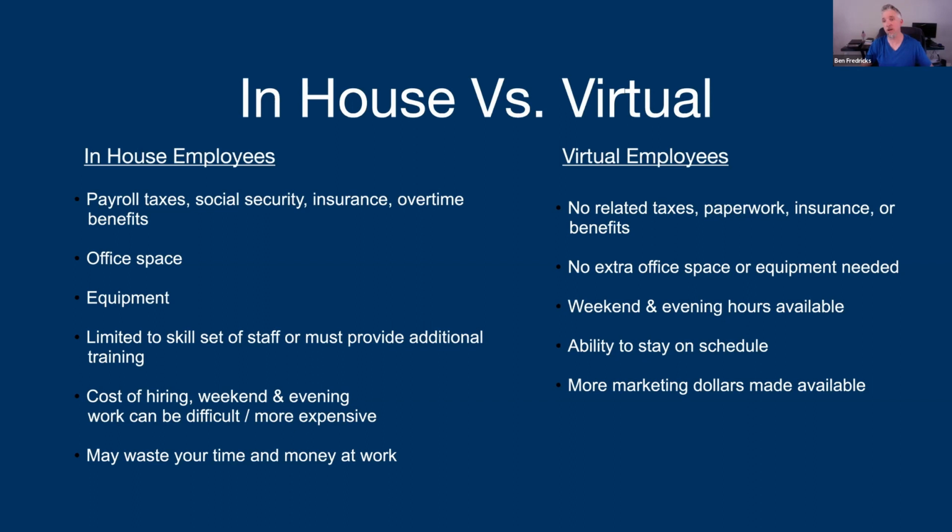So those are the main differences between having somebody in-house and having somebody virtual. Now, a lot of America is virtual today, right? After COVID hit, a lot of people are working from home. But some of this stuff still applies because you're still going to have payroll, taxes, and Social Security and all that kind of stuff.